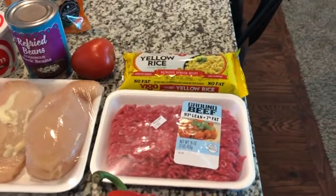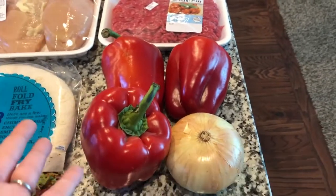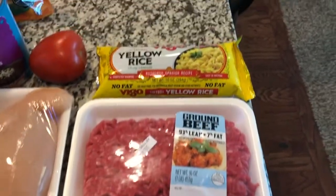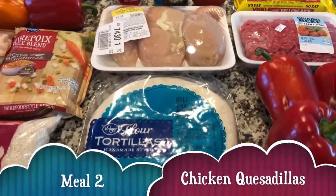So diving into meal number one, we are going to be having stuffed peppers. For that, we have our red peppers, 3 of those, an onion for seasoning, ground beef, and then we are going to have that with yellow rice.